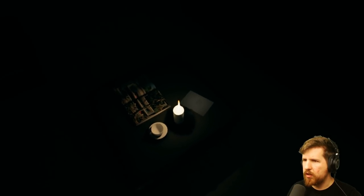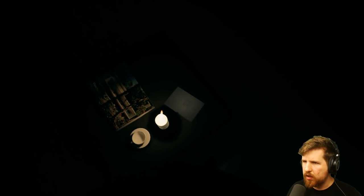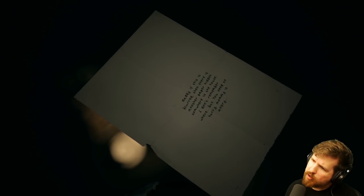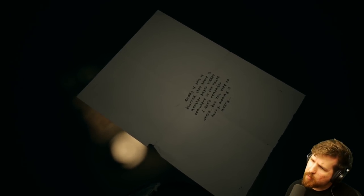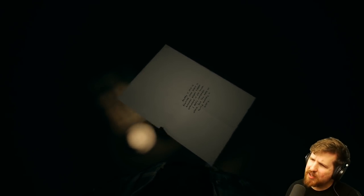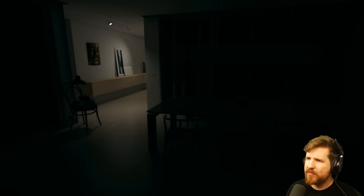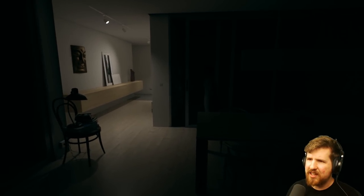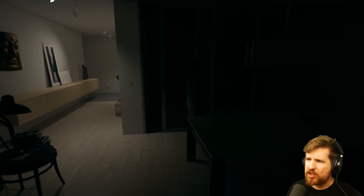What's this? Daddy, if this is blurred, then there's another paper hidden somewhere in the house. I don't remember where, but you need to hurry. Mommy is angry. What, is that supposed to be mommy? In the kitchen, right? Why is she just standing there?